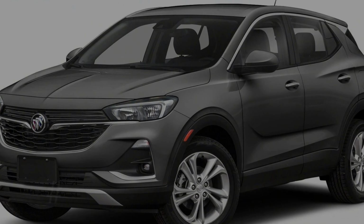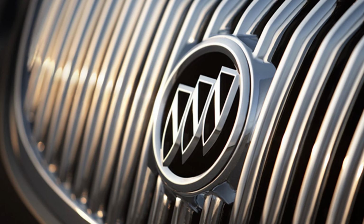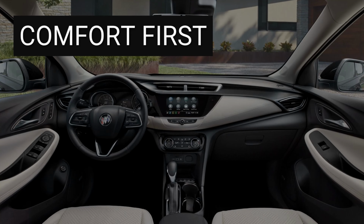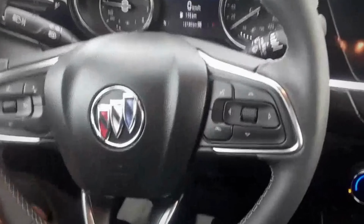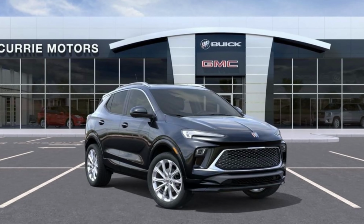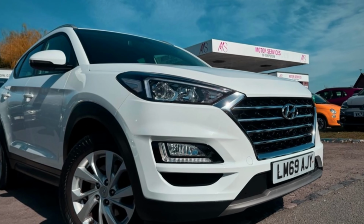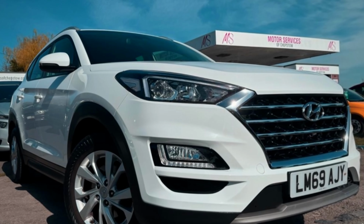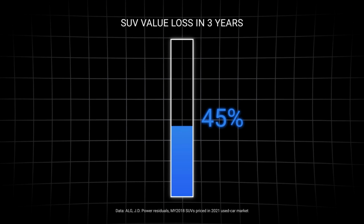Let's get into it. Number 5, the Buick Encore GX. Most people hear Buick and think of their grandparents' car. That is exactly the point. Buick engineered this thing for comfort first, and that is what makes it perfect for someone with a bad back. Frank's wife found a 2021 Encore GX, Preferred, with 38,000 miles, for $15,800. That vehicle stickered above $28,000 when new. That is almost 45% depreciation in a few years.